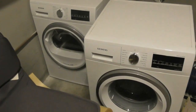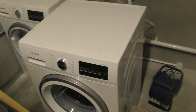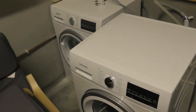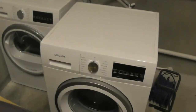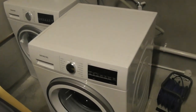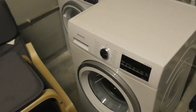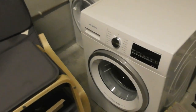Because now I work for Common Appliances and Euronics. Apparently, I now work for Euronics, so I do get a discount. This is what I now call a discount that I get from Euronics, because I now get to work at Common Appliances and Euronics. So hopefully the new mystery tumble dryer may arrive tomorrow, but I don't know.